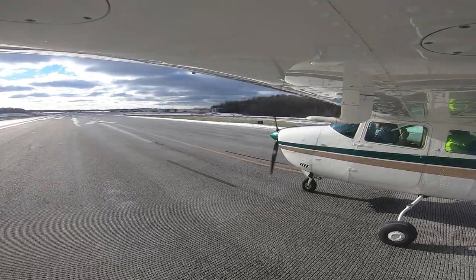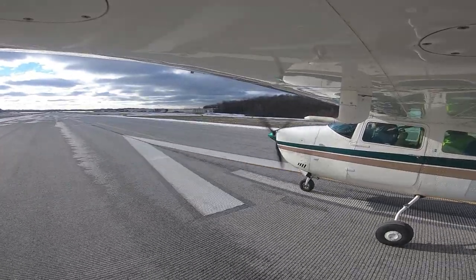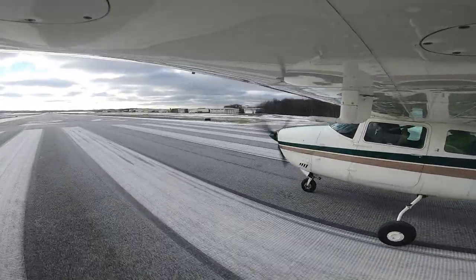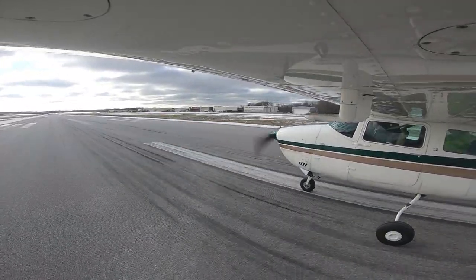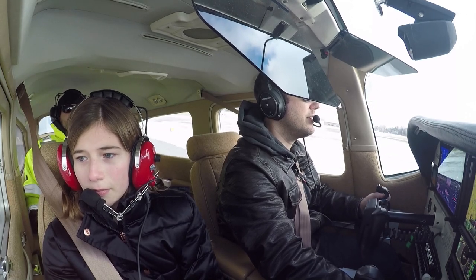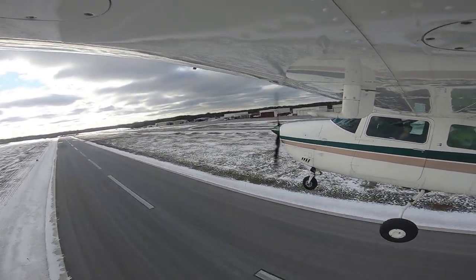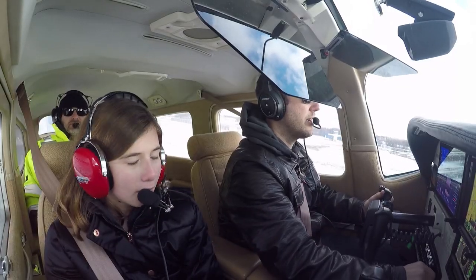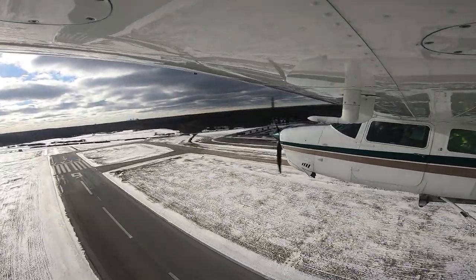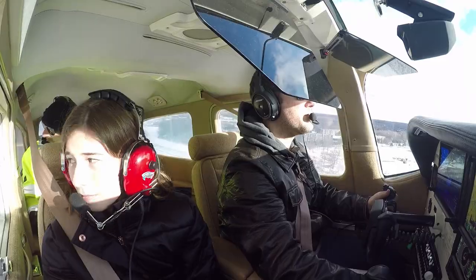All right, and we're going to just slowly bring in the power here. Fuel flow looks right. Airspeed is alive. There's rotate. So we're going to just slightly come off the ground here, like that. All right, and the gear is going to come up. And the flaps are going to come up. You'll feel it sink a little.